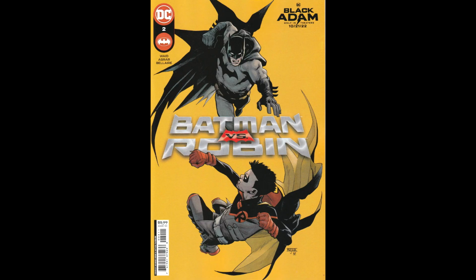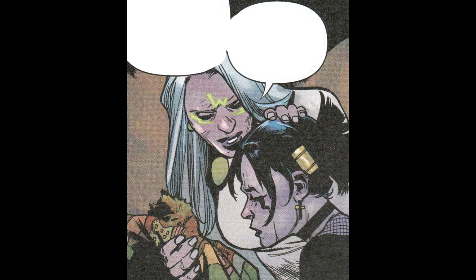Hello and welcome to another Bad Comic Review. This time we are looking at Batman vs. Robin, Issue 2. This is a 5-part miniseries from DC Comics, written by Mark Waid, art by Mahmud Asrar, Jordie Bellaire on colors, Steve Wands letterer, cover by Mahmud Asrar and Nathan Fairbairn. Dave Walgos was the associate editor, Paul Kaminsky editor.